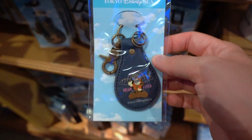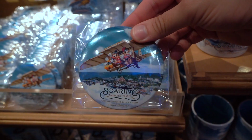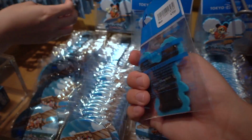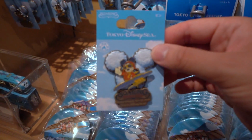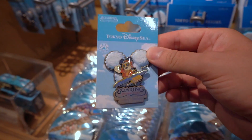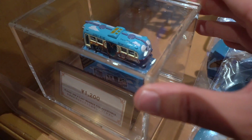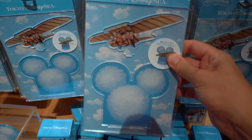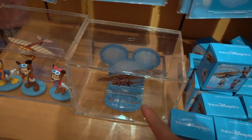Nice keychain. It's cute. And a button. Magnet. Who doesn't love a magnet? I love magnets. Got a pin. There we go, for you pin collectors out there. Soaring Fantastic Flight pin. That's really nice. And we have a Tomica vehicle too. It's really cool. Love it. Little acrylic stand. Oh, it's a little hefty. That's what it looks like when you do it up.